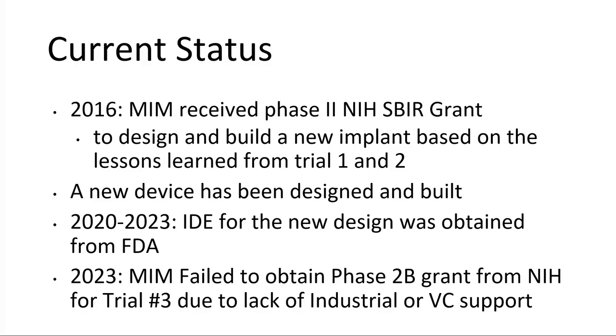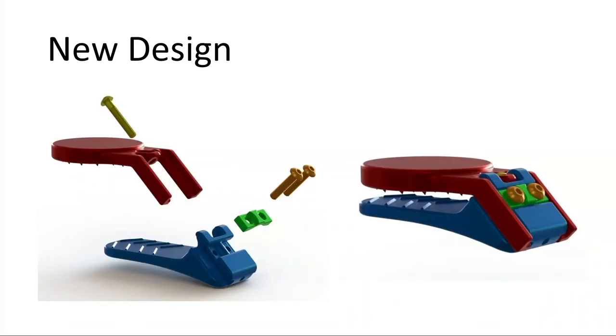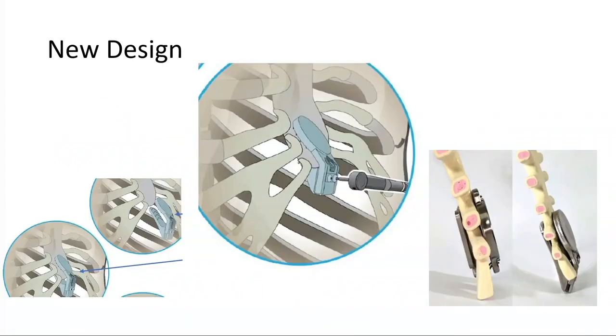But in 2023, however, the company failed to obtain the phase 2B grant from the NIH, due to lack of basically industrial or venture capitalist support. The new design of the device looks like this. There's nothing to break. It's got screws, and you put it on the sternum after you make an incision. It's a snap-on, a clip-on, and you could imagine that this device will not break.